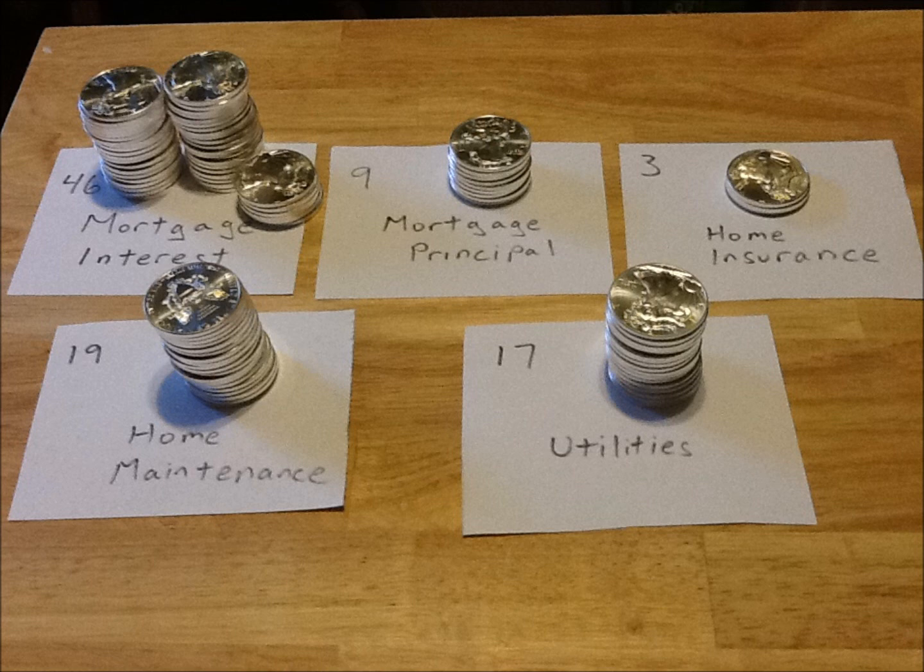Here is a bunch of stacks of Silver Eagles representing the monthly expenses of owning the median family house in the United States. I should emphasize that the word owning should be in quotes here, because I'm assuming that the owner has taken out a 30-year mortgage.